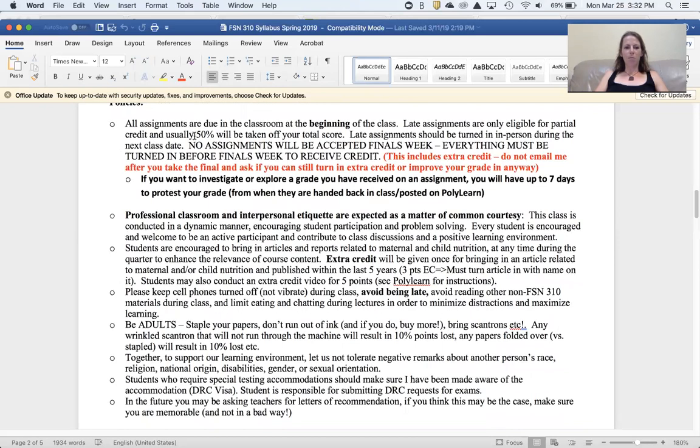It does say 50% off for late. I usually actually take off about 10% for late. Everything has to be turned in before finals week. I do not accept anything finals week. So this includes extra credit.